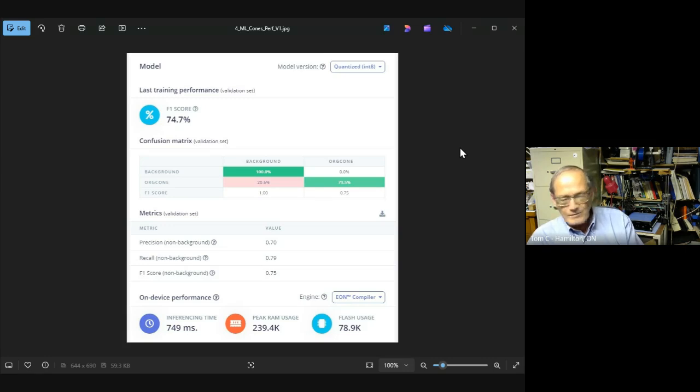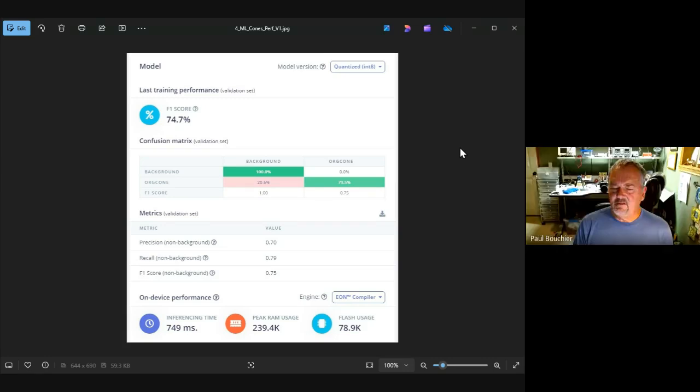And Tom, you said these are results of finding a cone, or attempting to find a cone, on an ESP32 Cam. What is an ESP32 Cam? Is it a smart camera where you can run AI models on the camera, or what is it?